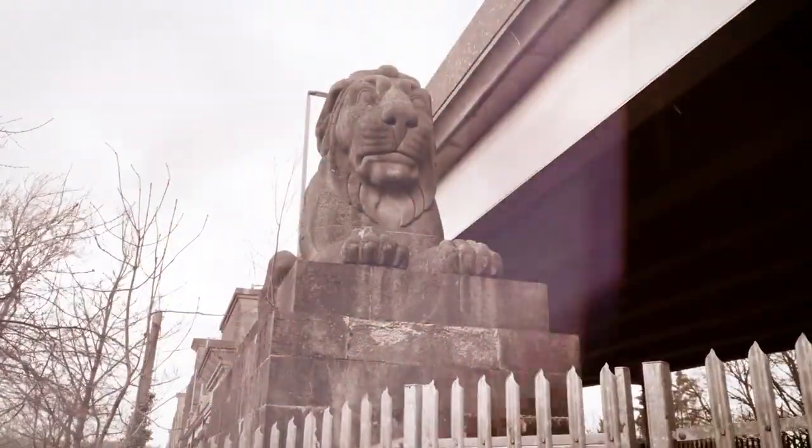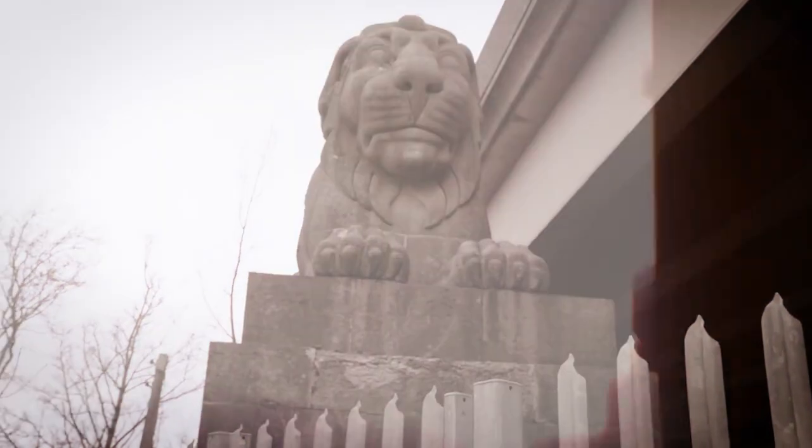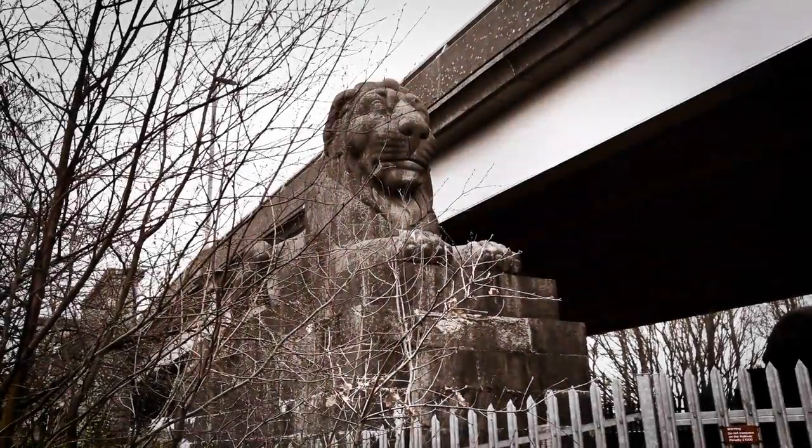So wrote local Victorian poet John Evans of these huge stone lions. Now somewhat forgotten, they once flanked the entrances to one of the most remarkable railway bridges in Britain.